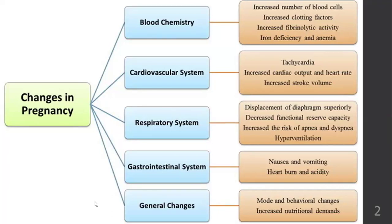Increased fibrinolytic activity. Even a small cut or bruise has to heal immediately, so blood coagulation and clotting factors increase.